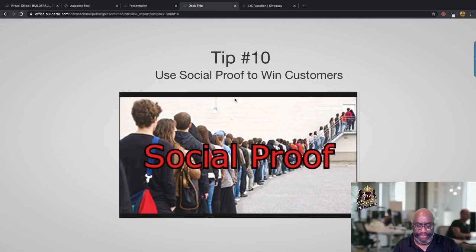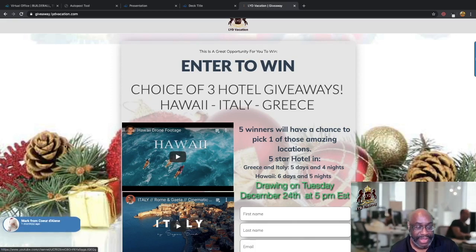Now, social proof. Okay, so social proof is a psychological phenomenon. And that's one of the biggest things. That's why I left it for the end, because it's one of the biggest things that I use. It's where people conform to the actions of others under the assumption that those actions are reflective of the correct behavior. So that's the psychological determination. So basically, social proof is, let's go back to that website right here. So when you see something like this, during that time, I did the drawing. It was in December.